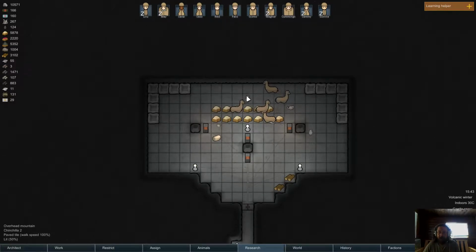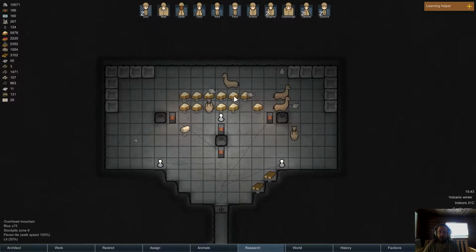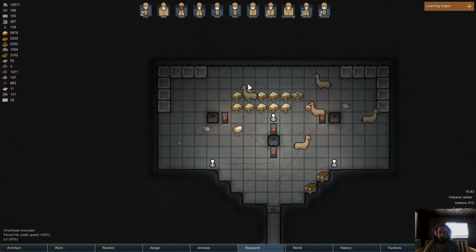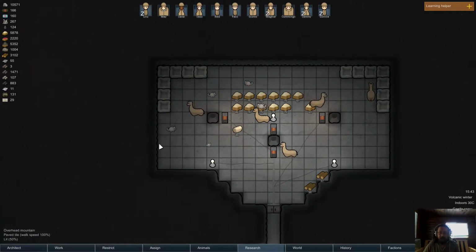So now we've got a bunch of alpaca, and we're actually churning some wool, and I think one of them's pregnant. And we got these chinchillas breeding like the rabbits that they aren't. They're not rabbits, they're rodents. But they look, there's a baby one. There's a baby one. And they grow up pretty fast and they breed pretty fast. They don't mind inbreeding, so we're goodsies. And we're going to have us some hats.